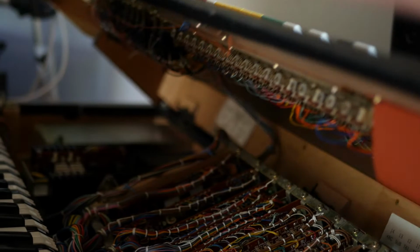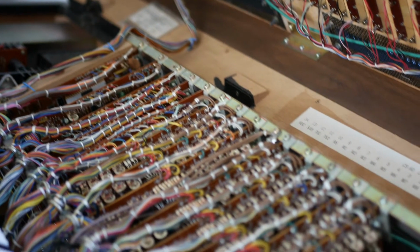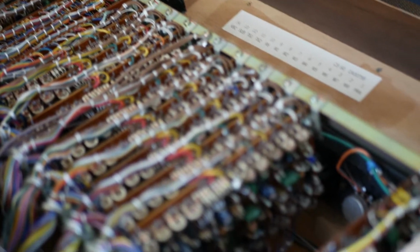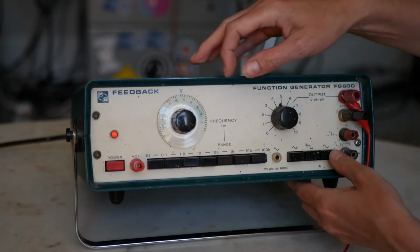At some point, being a curious type, I began to wonder what was going on inside the machines. Whoa, maybe not that interested. I'm probably about this interested in analog electronics.